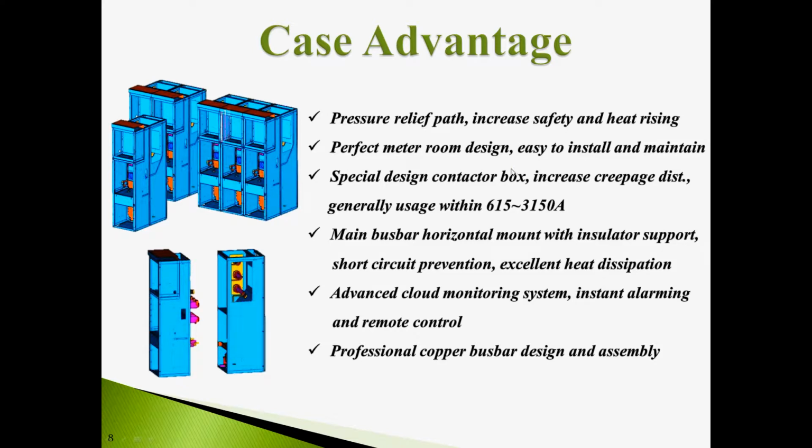Okay, the case advantage is that it has the pressure relief on the top, which increases safety and handles heat rising. We also have the perfect room design to separate each chamber. And for the special contact box, we generally use 615 to 3150 amperes. And the main busbar is horizontally mounted with insulator support, for short circuit prevention and excellent heat dissipation.